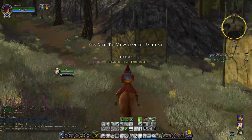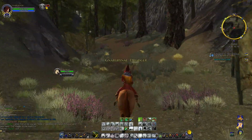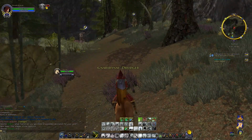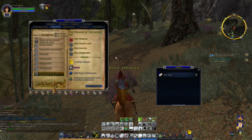New deeds, the villages of the Earthkin. Roosfold, okay. So we've hit Roosfold. Let's look at that deed. Deed bestowed. And see, this right here, this is something. Major towns in Rohan. This is the last time that I will rant about this.